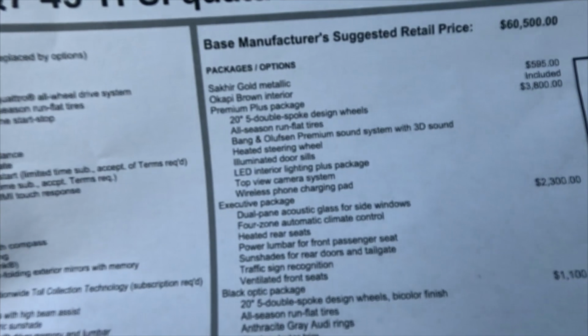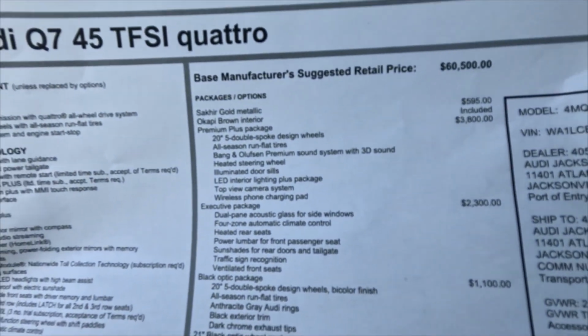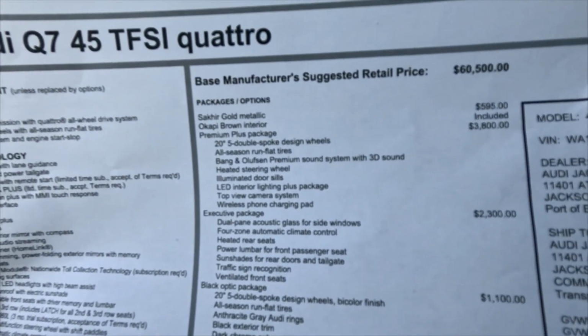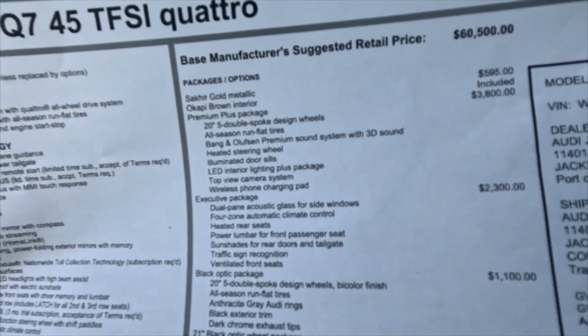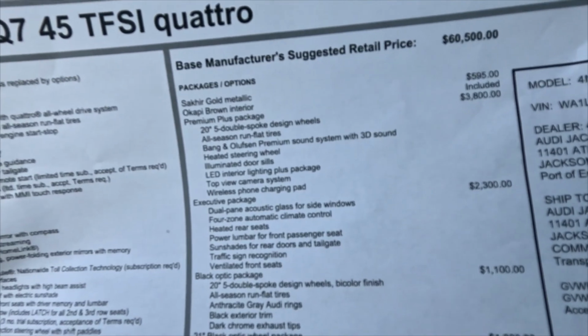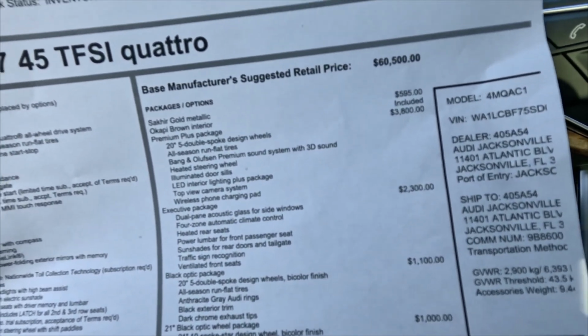Now, what's cool is we also have the Premium Plus package, which is $3,800, but that gives you the 20-inch 5 double-spoke wheels, all-season run-flat tires, which actually we upgraded, so you'll see that in just a moment. The Bang & Olufsen sound system with 3D sound. We have the heated steering wheel, illuminated door sills, LED interior lighting plus package, top view camera system, and we have the wireless phone charger.